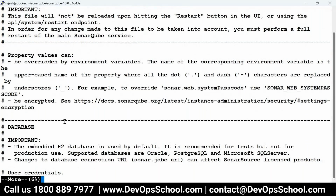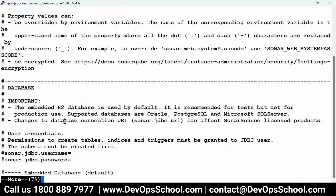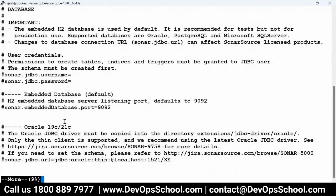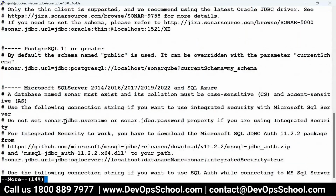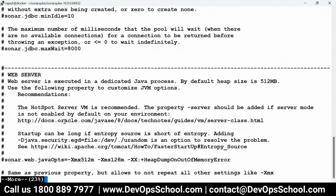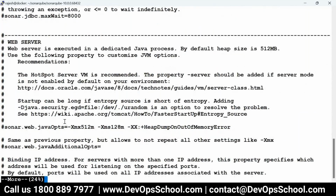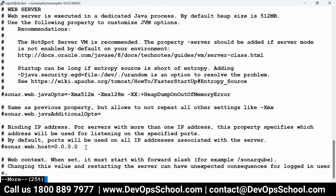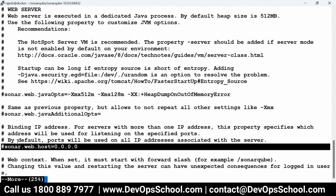The default database for the demo is H2, but you can have MS SQL, Oracle, PostgreSQL, all of these. You have lots of information for the port as well. Here it is. The default port, I think, is 9000, which you can see here. If you want to change it, you can, but the default port is 9000.